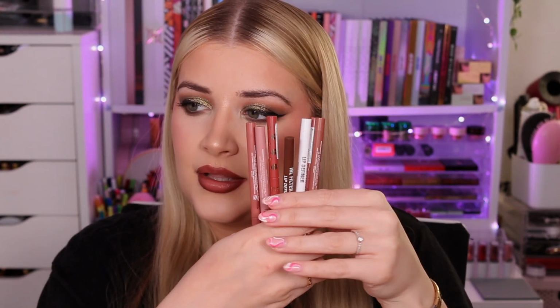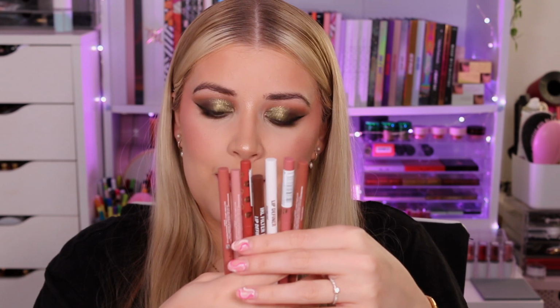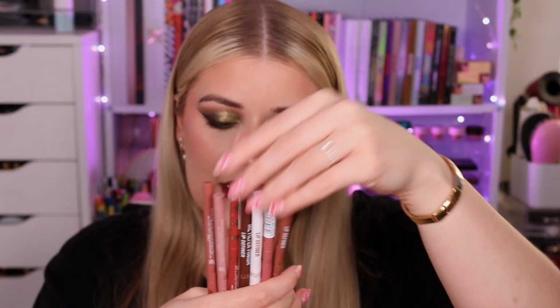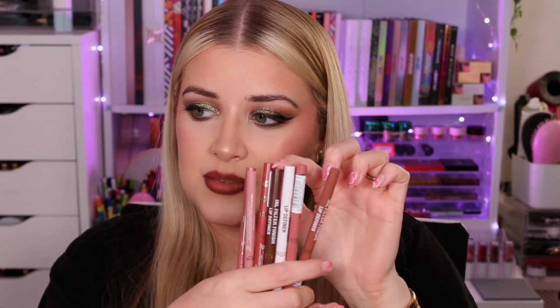And then last but not least, the lip plums and the lip liners / definers, these bad boys. I think these are stunning. I will say I wish there was more browns because it's quite a pinky collection, I personally think. And when you actually swatch them, they do all lean quite pinky as well. But this one, this Americano brown is stunning.